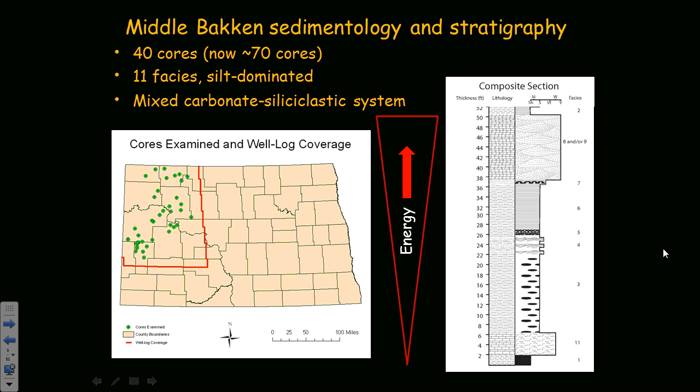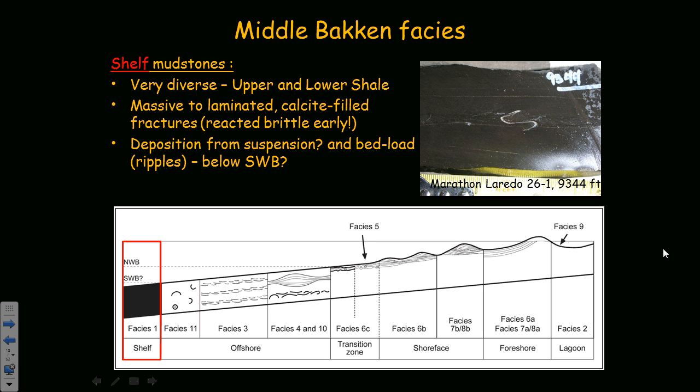And this is the distribution of the cores, which is, of course, driven by what the oil companies thought was interesting at the time. So we'll go through this along a transect that goes from the inner part of the basin, so from the deepest part to the shallowest here. These shelf mudstones essentially characterize the lower and the upper Bakken. So it is actually very diverse.